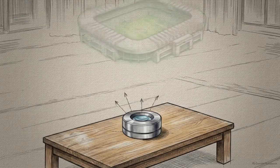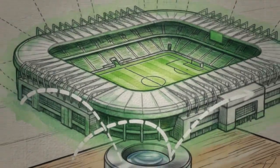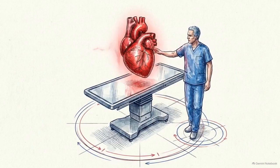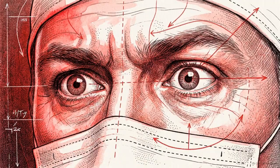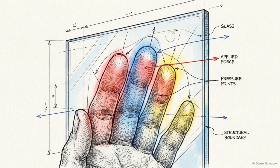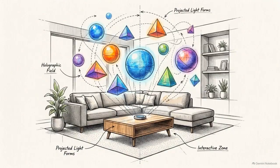In the post-glass era, a small device on your coffee table could project a miniature football field into the empty air. Or a surgeon, instead of looking at a flat X-ray, could walk around a perfect beating hologram of a patient's heart to spot physical problems hidden from a 2D view. Since the 1920s, our relationship with digital reality has been trapped behind a barrier. We look through the window, but we cannot reach inside. The shift to free space volumetric displays finally removes that window, allowing the digital world to spill out into the physical space where we actually live.